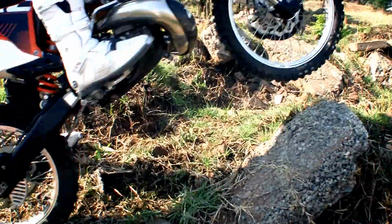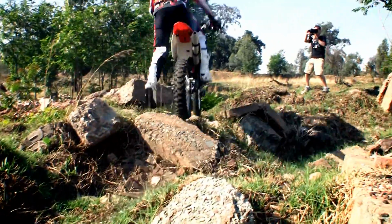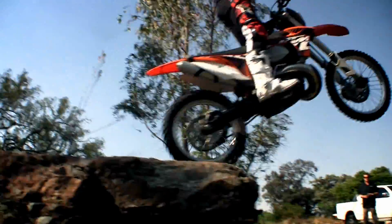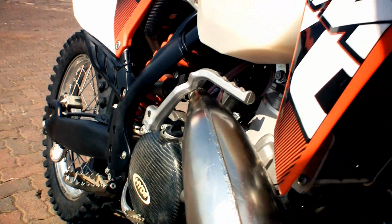The 300 that we're testing here today has got a couple of hours on it. So it's run in, the suspension has been adjusted, and it's a phenomenal bike. The fuel efficiency is exactly the same. I wouldn't say it's better or worse. Porting has been changed. As they say every year, they have various windows or ports in the barrel upgraded or angles changed. I haven't really felt that difference.